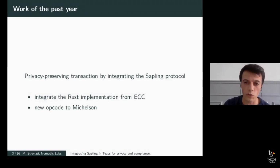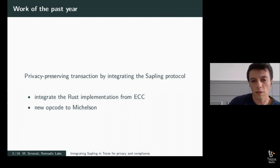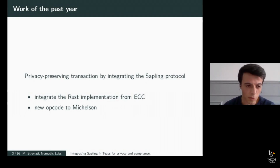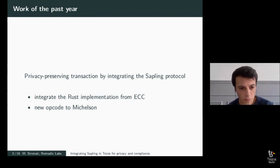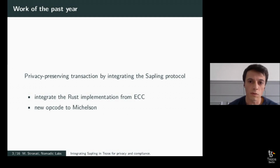So what was our focus on the past year? It was adding privacy-preserving transactions in Tezos, and we did this by integrating the Sapling protocol. To explain a bit better what this means, the Sapling protocol is a protocol that was designed and implemented by the Electric Coin Company, the main development company behind the Zcash project. They implemented the protocol in a very nice Rust library. So what we did was integrate this Rust library in our OCaml code base.